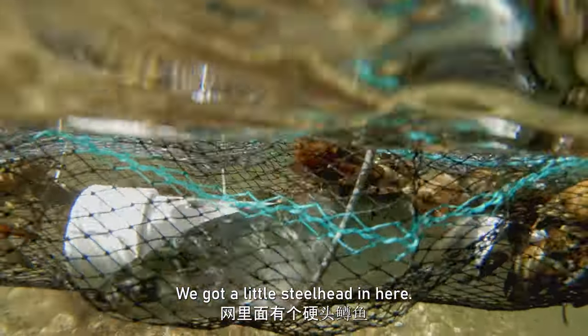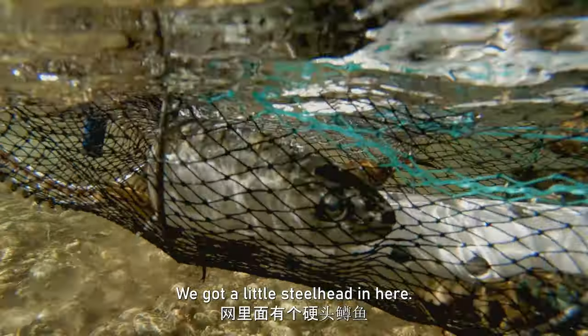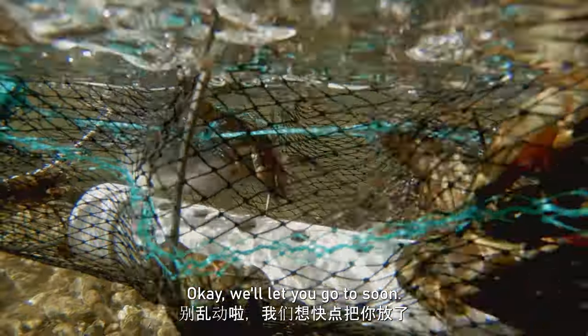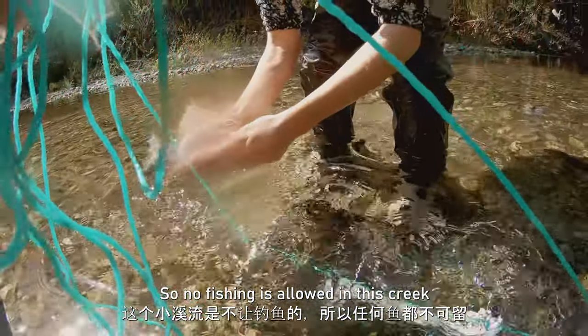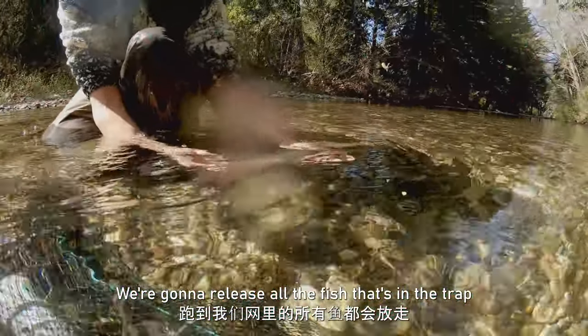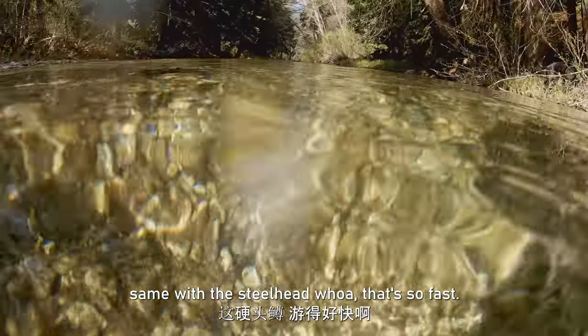We got a little steelhead in here. Look at that. Okay, we'll let you look. No fishing is allowed in this creek, so we're gonna release all the fish that's in the trap. Same with this. Whoa, that's so fast.